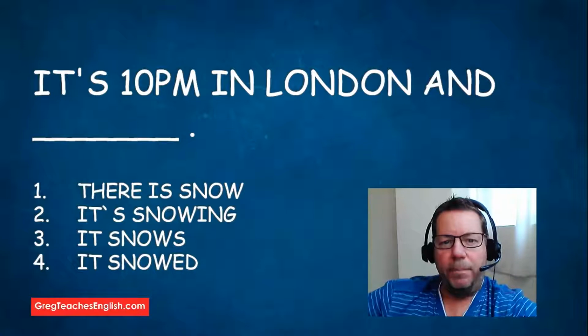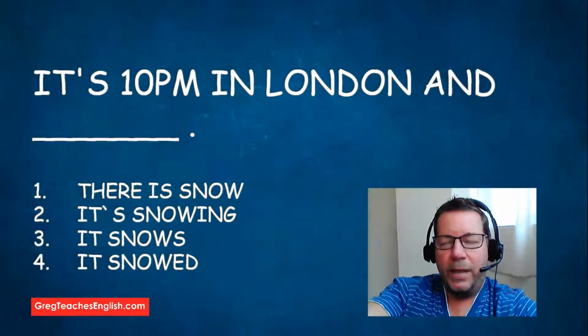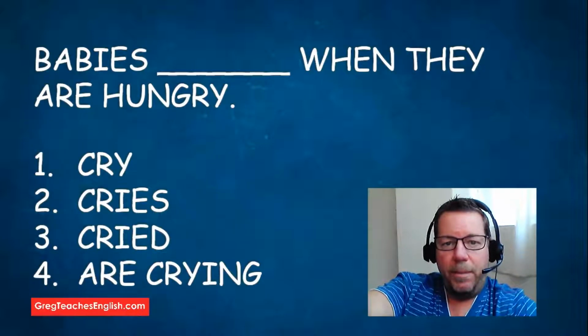It's 10 p.m. in London and there is snow. It's 10 p.m. in London and it's snowing. And it snows, and it snowed. It's 10 p.m. right now, so what is it doing? It's snowing. It's 10 p.m. in London and it's snowing. Number two. Next one. Babies cry when they are hungry.